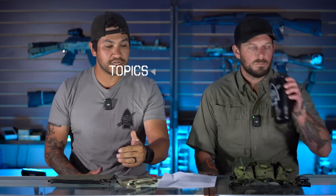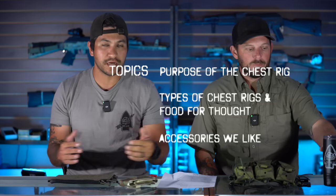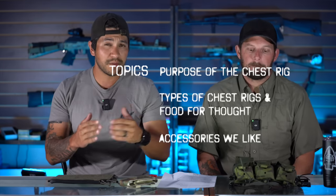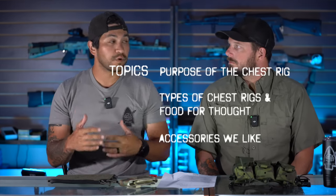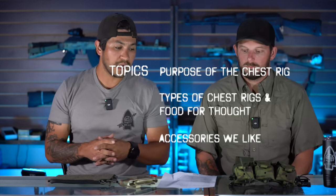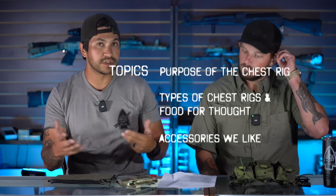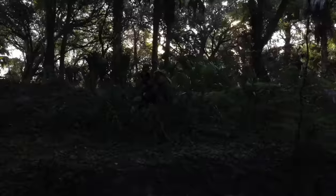What we're going to be covering today: we're going to talk about the purpose of the chest rig, also the different types of rigs. There are so many different chest rig options out there, so we're going to break down those types and what makes them unique. Then some things to consider when you're looking for a chest rig. We'll finish off with some of our recommended items or extra accessories that you may want to have on your chest rig, some things that we wear and that may help you out with what your loadout's going to be.